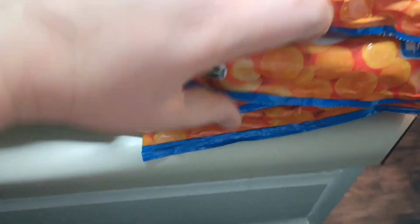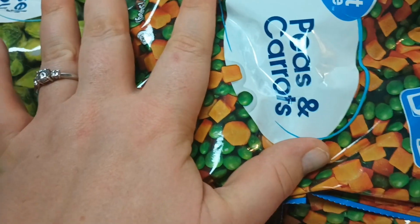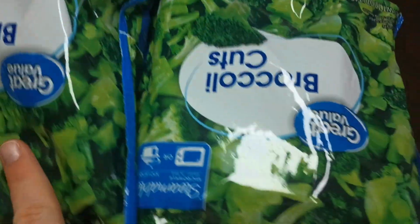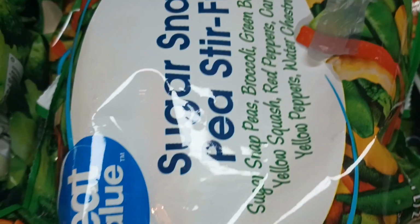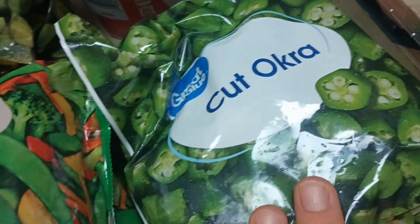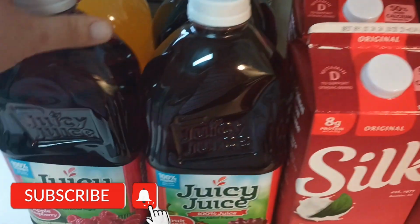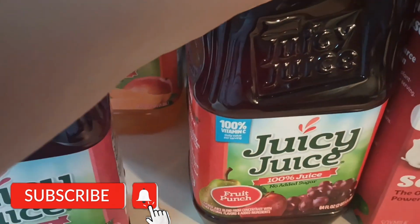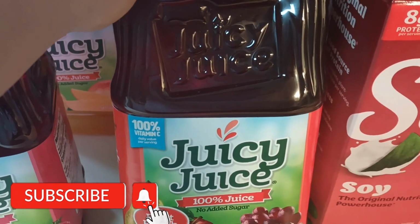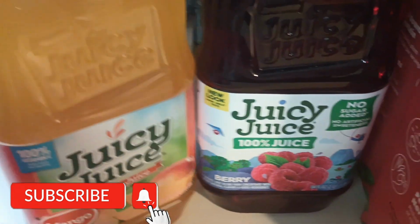So I got 1, 2, 3, 4 of the sliced carrots, 6 of Brussels sprouts, 4 of the peas and carrot mix, 6 of the broccoli cuts, and I got 2 of these stir fry packs, and 2 of this cut okra. And then over here, we got 4 of the soy milk, and we got 4 different kinds of juice. So I got the apple, raspberry, fruit punch. I've never noticed fruit punch in 100% juice before, so I figured we'll try that. I got berry, and I got mango.